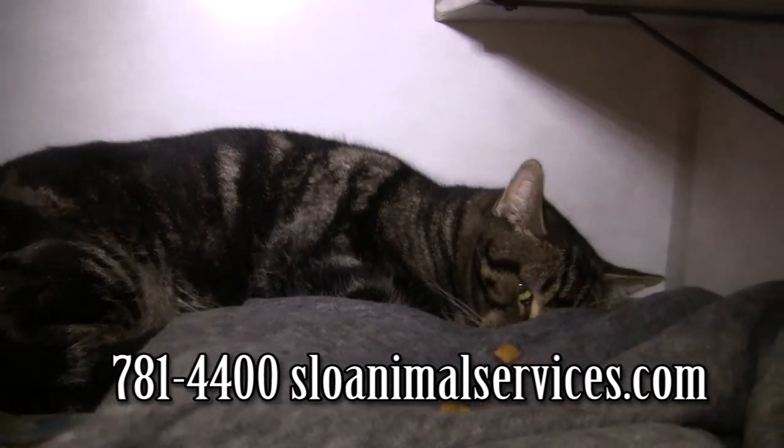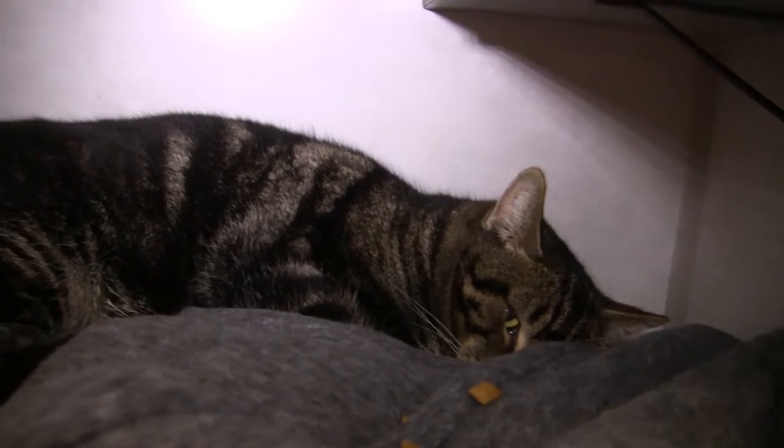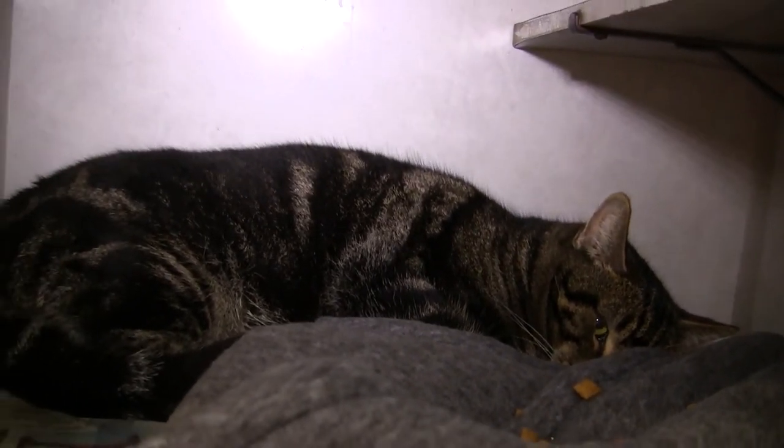Say hi to Ted. He's another beautiful, big tabby. He is ID number 222521. That's Ted.